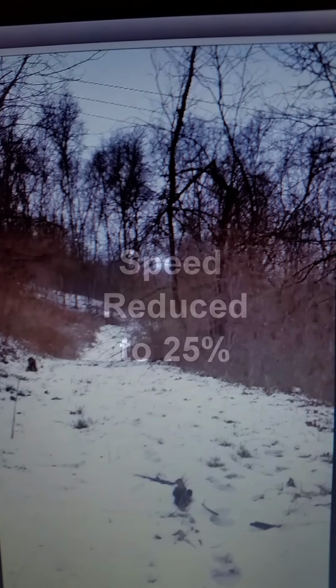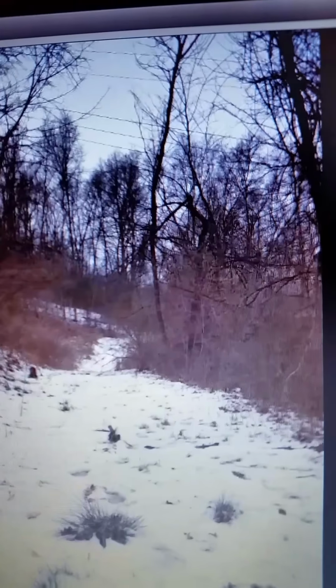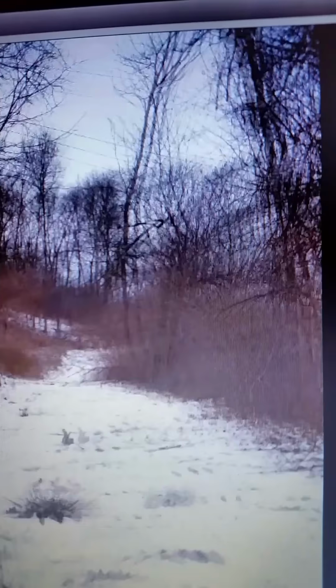Now the speed is reduced to 25%. Remember, watch the right side at first, and then it jumps and ends up at the left side of the frame. And there it starts.